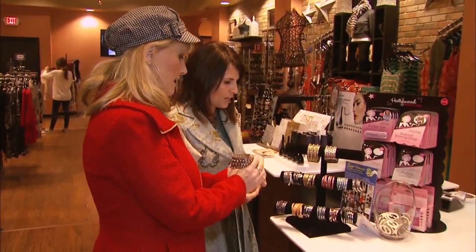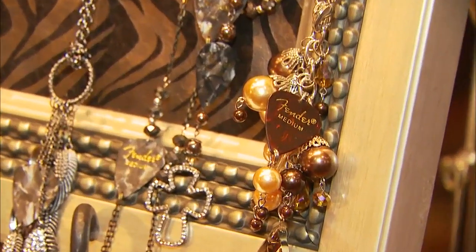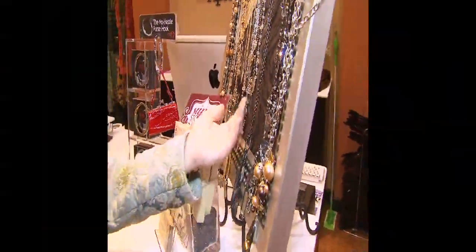Oh my goodness, that is just so me. I love it. I like this. It's got the Fender pick on this. Yes, I have a girlfriend who is a musician, and she came in here and obviously fell in love with these. But these are all uniquely different.